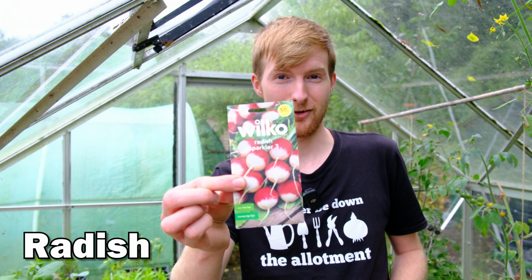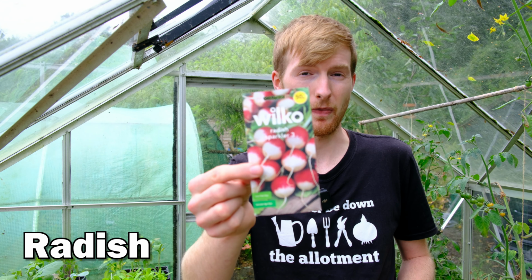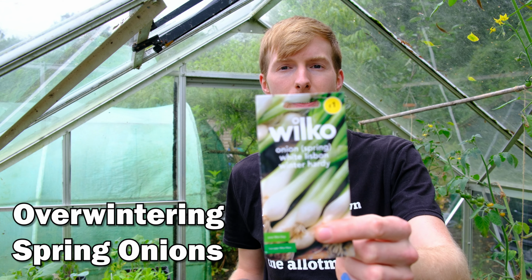Now we've got a couple more things here which we also went over in August, but we'll go over them again. Radish, super fast growing things, they'll be ready to harvest in like a month or so. And overwintering spring onions, White Lisbon is this variety, and it's an overwintering, winter hardy variety.